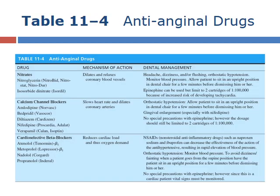And here's a chart. This is also from your book. Please look this over and become very familiar with this.